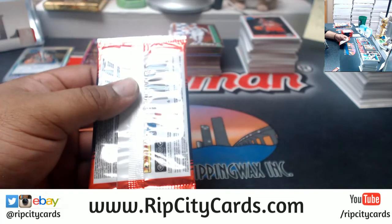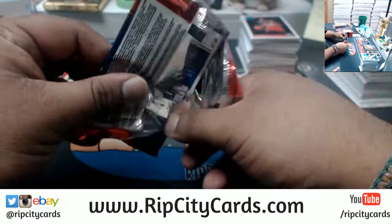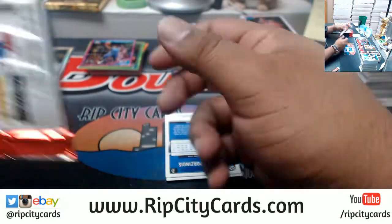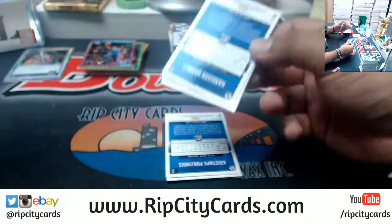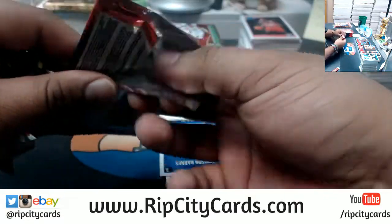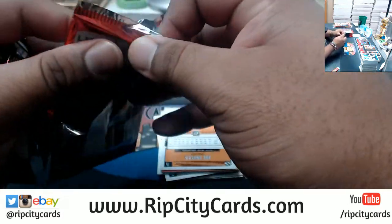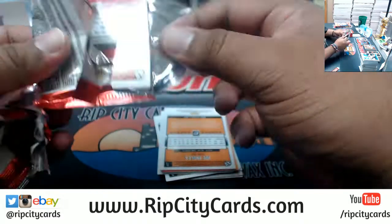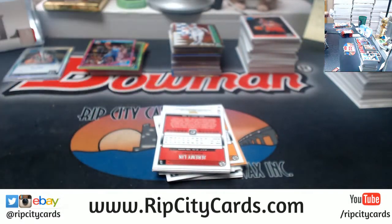In the series 1 jumbo, we're looking at 1 auto and 2 relics per box, if I'm not mistaken. And it'll be a lot faster break to do than the hobby version, that's for sure. In Jumbo, it's 10 packs per box as opposed to a million in Hobby. So we can get through those Series 1 Jumbo cases in the store a lot quicker than the Hobby version.